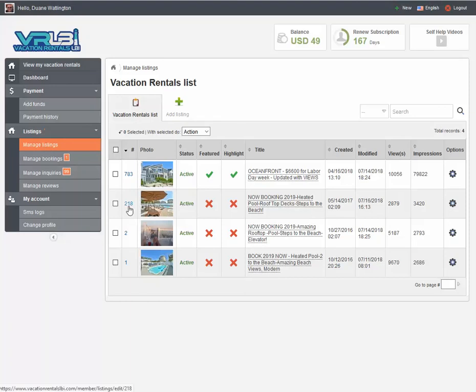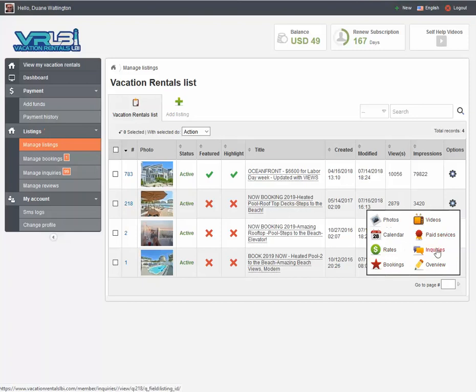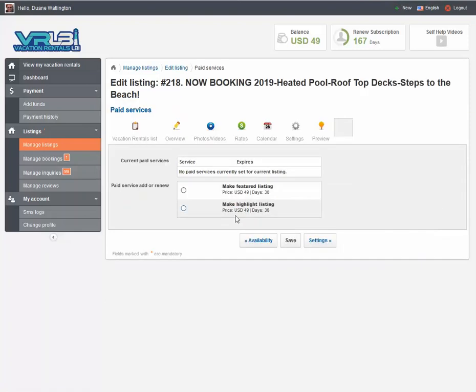And remember, I want to make a featured listing for number 218. So I go across to the gear icon and I go down to paid services. And now you'll notice it doesn't say add funds here any longer because I've got $49. I have enough credit to either make my listing featured or highlighted. So I'm going to make it featured, and I'm going to click on save. By doing that, you'll now notice I have a featured listing, and it expires on August 15th, which is 30 days from today. Now, if I wanted to make it a highlighted listing too, I'd have to add funds to my account again and then go in and add the highlighted listing because I no longer have a balance anymore.